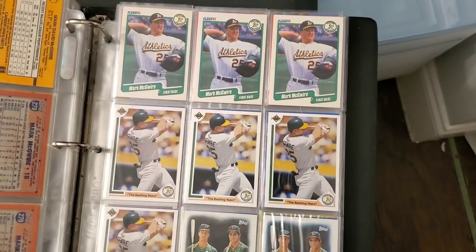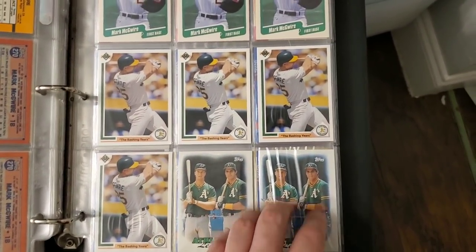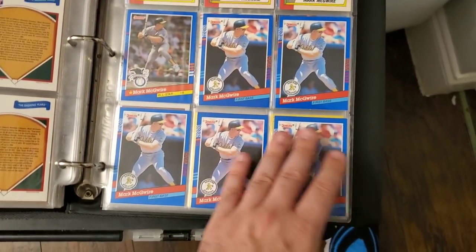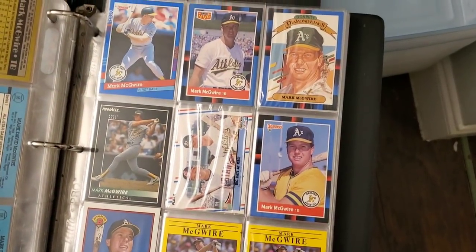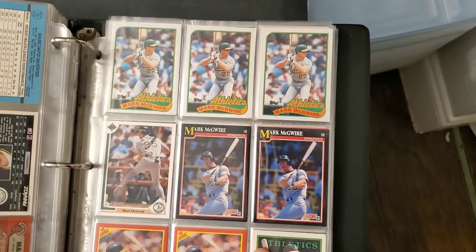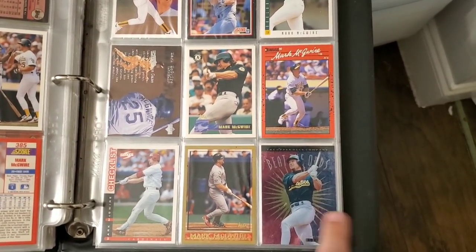It's so cool when you see the same card all next to each other when there's multiple of them. You know, sometimes it's hard to find one of them, and then you have like 10 of them next to each other. Ton of Mark McGwire's. Oh, look at this. McGwire just keeps going. Here's some newer ones.